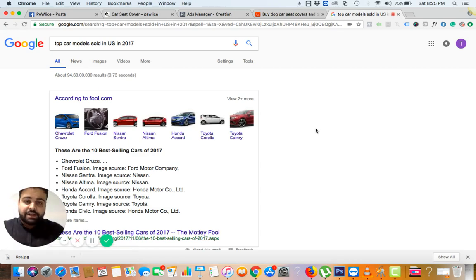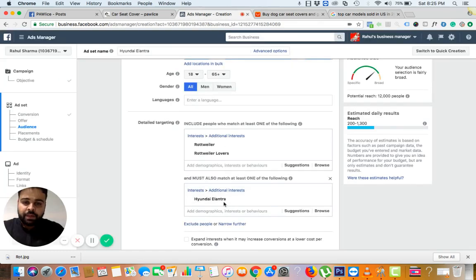Once you find the result, you can remove the specific model and target the company instead. Instead of targeting Hyundai Elantra like here, you can simply go with Hyundai, because your pixel is already mature enough to go with the broad audience. But the best part here is you have so many breeds and so many car models that you have an endless supply of products to promote.